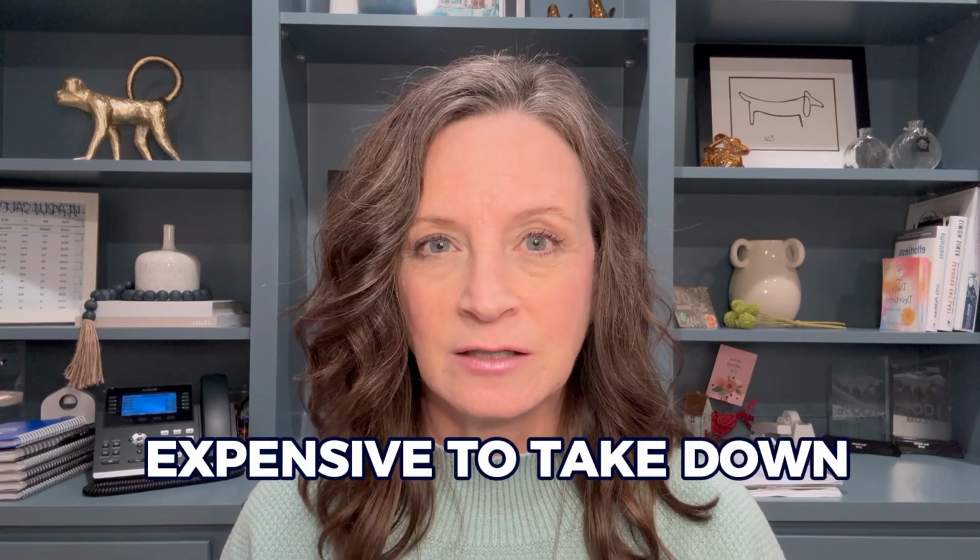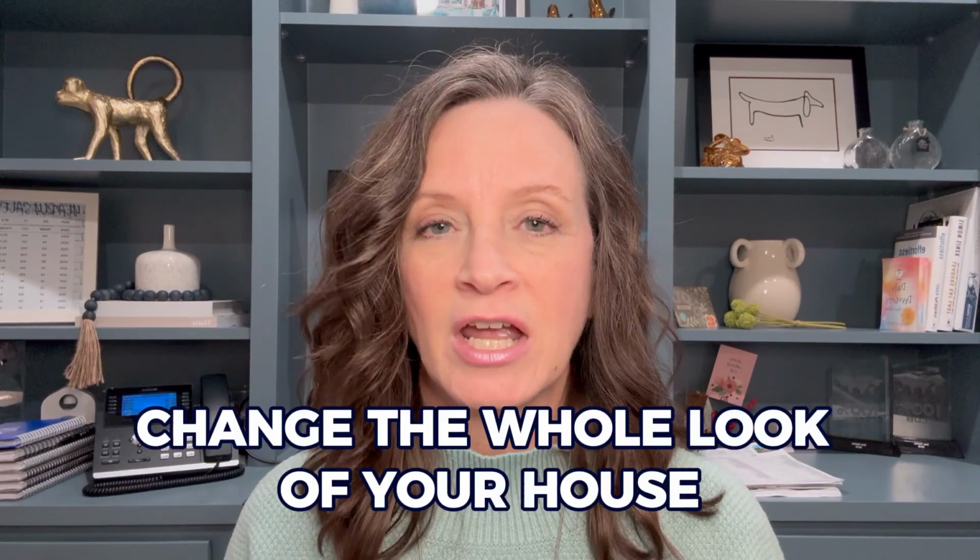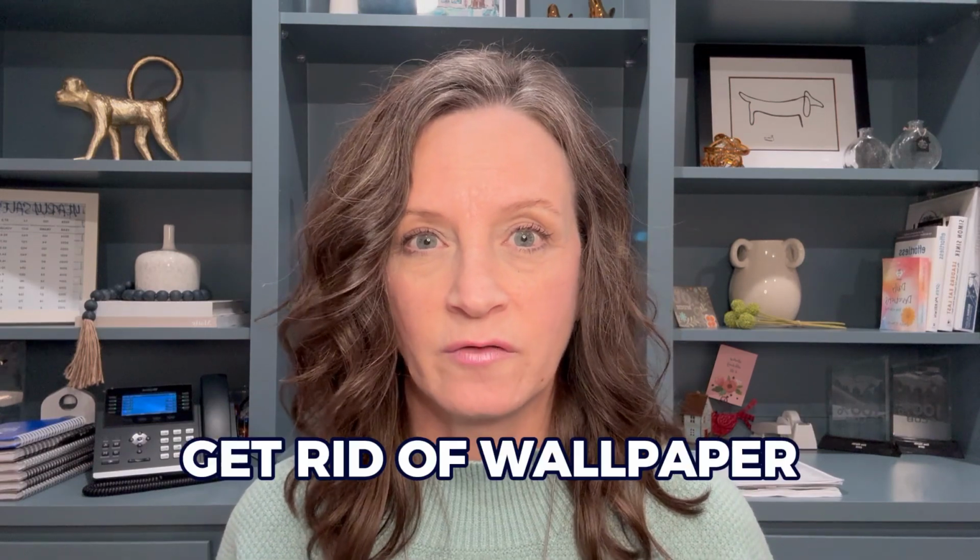Wallpaper is one of those things that is pretty expensive to take down and it's hard to do yourself. But it really could change the whole look of your house if you get rid of wallpaper.